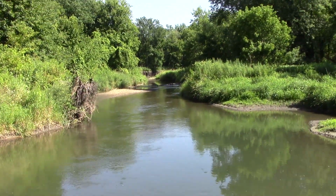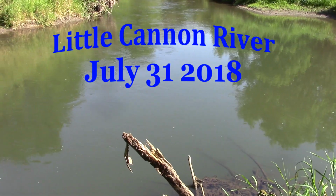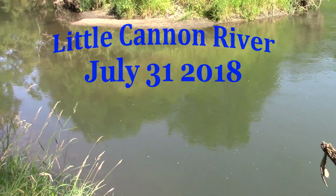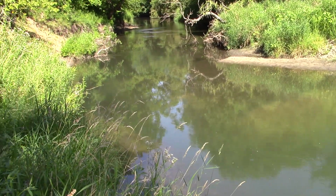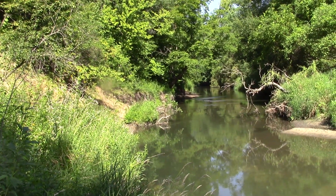Very nice hole. Super long run, dumping into a nice pool with good structure. You got this little guy that they can tie off on. He can be a headache sometimes. Put the mud shelf. Ooh, there's some waves. What just made those waves?